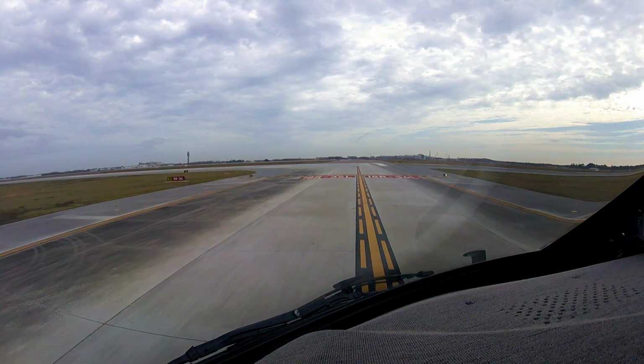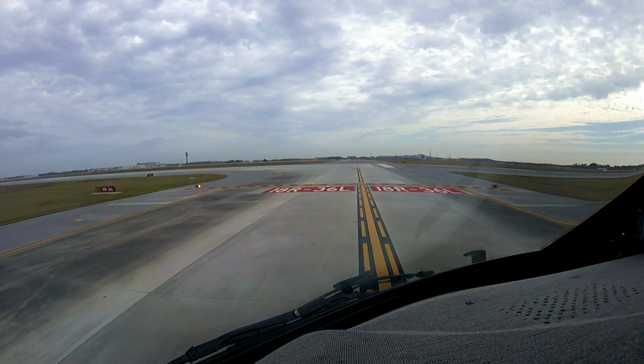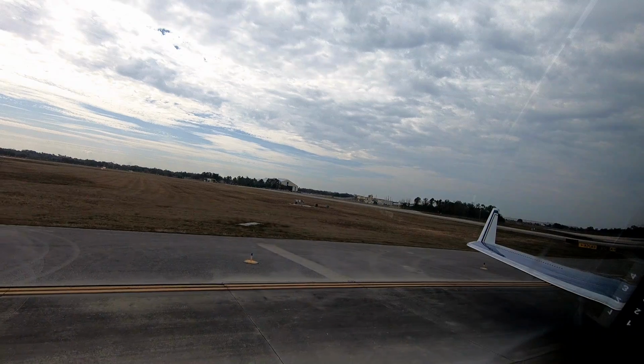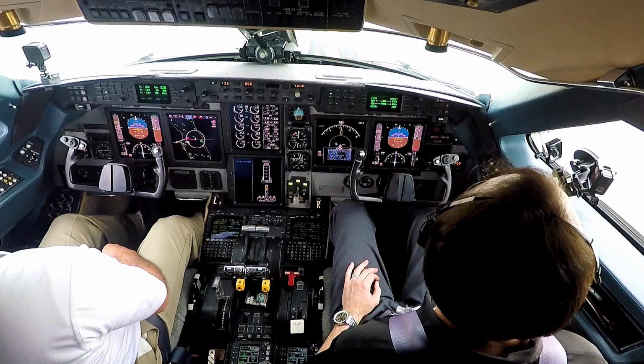Good to go? Approaching 36 left. Yeah, I'm good. Tower, Presidential 69 holding short, 36 left, ready for departure. Presidential 69, Atlanta Tower, hold short runway 36 left for wake turbulence. Holding short, 36 left, Presidential 69.